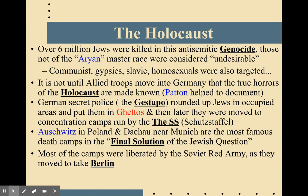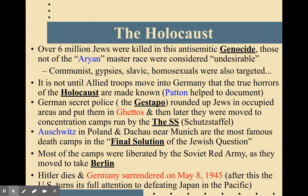So most of the camps were liberated by the Soviet Red Army as they moved and took Berlin. Hitler dies, and Germany surrenders on May 8th, 1945. People will tell you that Hitler committed suicide. I believe that's true, but it's hard to document since there was nobody else really around. There's lots of rumors. Some say that he took cyanide. Some say that he blew his own brains out.